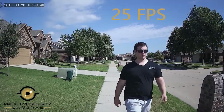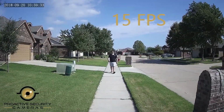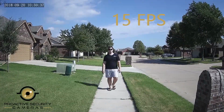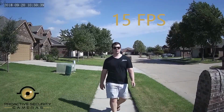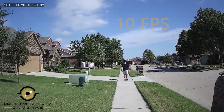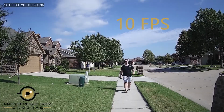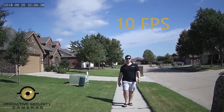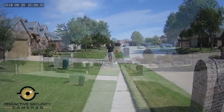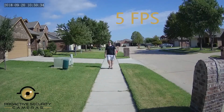The first test here, I actually walk towards the cameras. You're not going to notice a huge difference between, let's say, 25 and 15 frames per second, and even 10 frames per second looks pretty decent. You'll see a giant difference at 5 frames per second. Whenever you're walking towards a camera like this, again, you're not going to see a giant difference. It's not really until the next test, where I'm walking across the camera's field of view, that you'll notice a big difference.